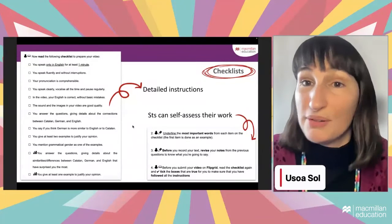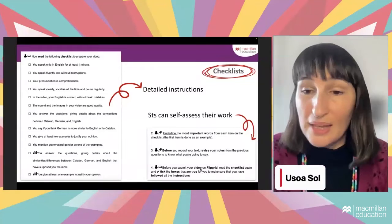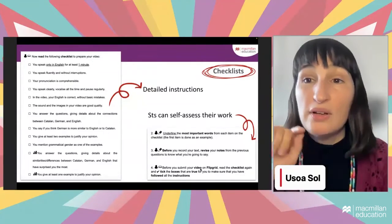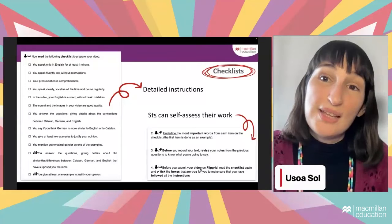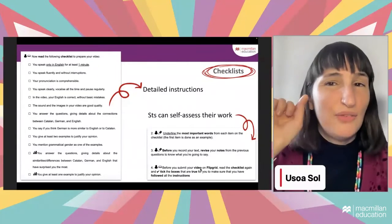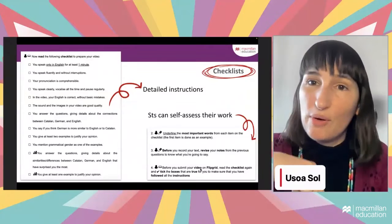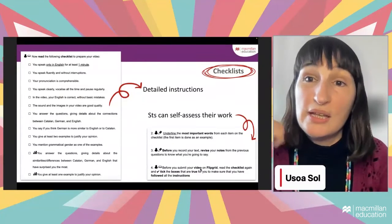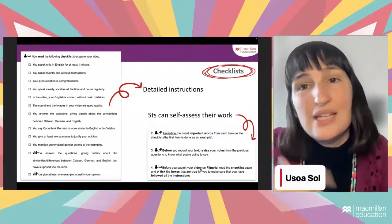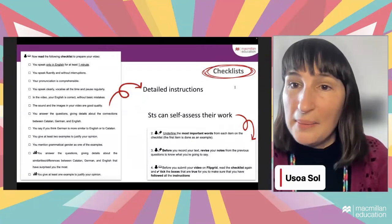And step number 4 says, before you submit the video on Flipgrid, read the checklist and tick the boxes that are true for you. So of course, this again makes them go over all the instructions to make sure that they followed every single point, that they meet all the requirements. And of course, if they're not ticking one of the boxes, this means they need to revise their work, go over it again, or add some more detail or change some of the things.